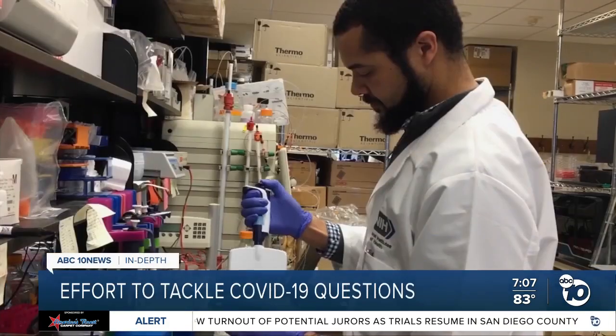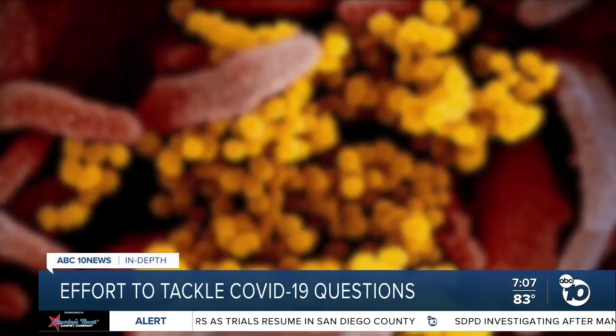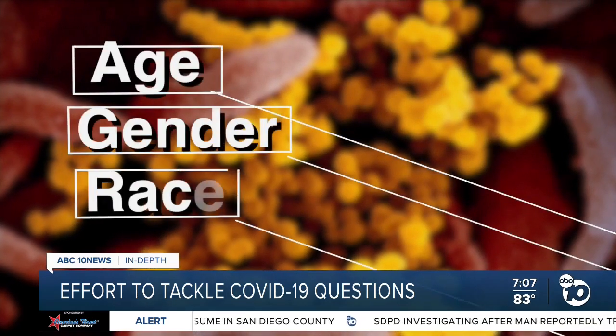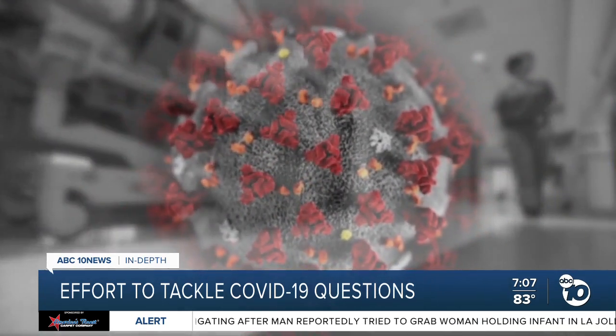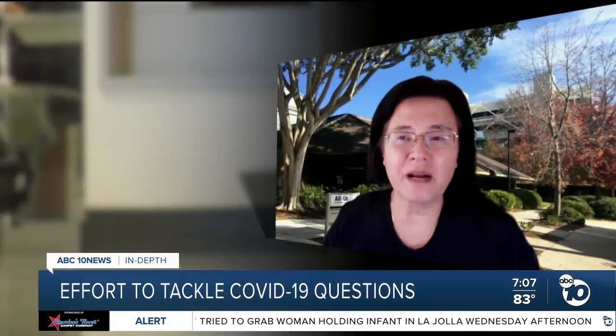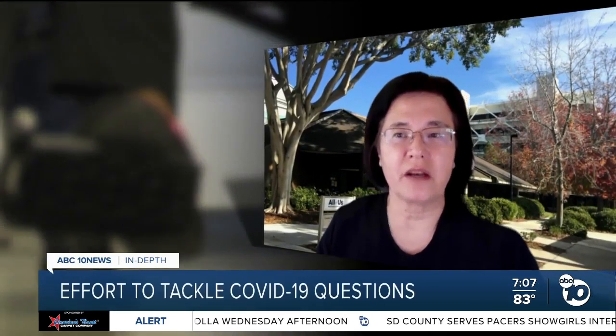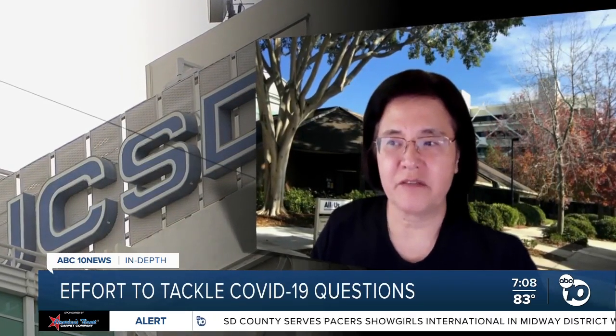Doctors agree the best way to fight any disease is to tailor the treatment for each individual based on their age, their gender, their race, and other factors. But how does one doctor do that with a new disease like COVID-19, especially if their hospital has only seen a few hundred cases? There might be some patterns you can get from 500 patients, but there might be some others that you cannot. UC San Diego professor Dr. Lucila Ono Machado has a solution.